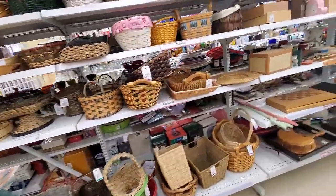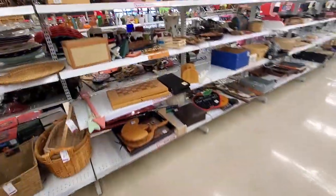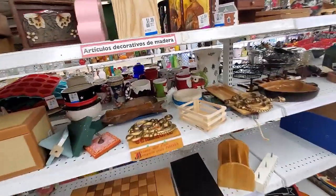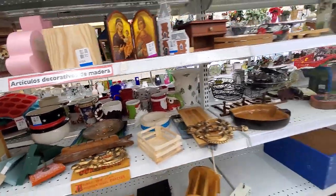More baskets. Always more baskets. Baskets in abundance. I think that would have held spoons.